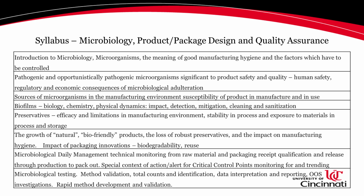The syllabus for the microbiology product package design, getting into the biofilms, preservatives, and the growth of the natural biofriendly products, so what impact that had, because this is a market-driven requirement, what challenge that brings into the plant. And it was really designed for 2 kinds of people. What we had in mind was very much a manufacturing hygienist, which is not a common term in cosmetics. Some of the big companies are using it. Other companies will say, well, I take my microbiologist and I make sure they're heavily involved in equipment design, equipment approval, and so on. But as a job, it's not very widespread in the industry.